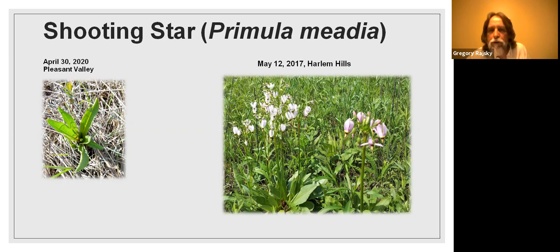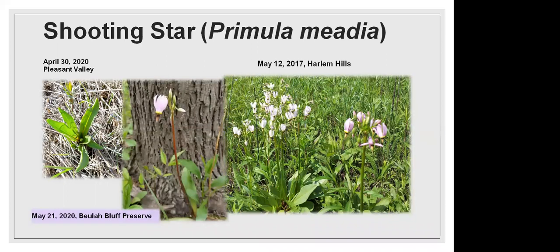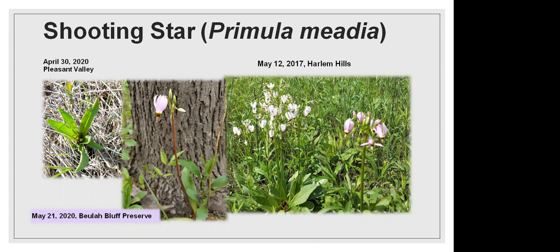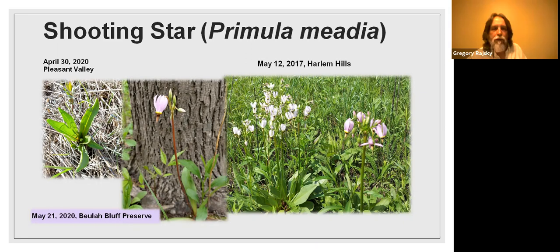Harlem Hills is a beautiful gravel prairie remnant in Rockford. It's just on the east side of the Rock River in Winnebago County. Extraordinary habitat and wonderful flora if you get a chance to visit there. It is managed by the Illinois Department of Natural Resources. And here, a nice close-up photo of the shooting star from just a week ago at the Beulah Bluff Preserve, Kettle Moraine Land Trust. Shooting star.